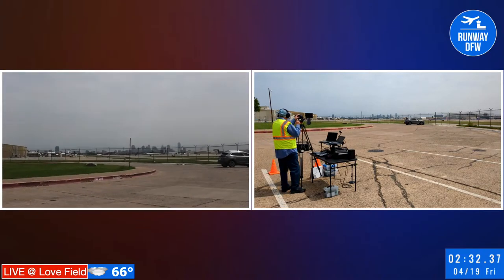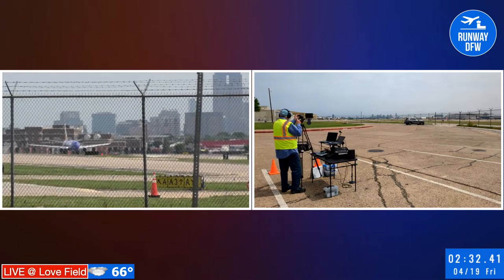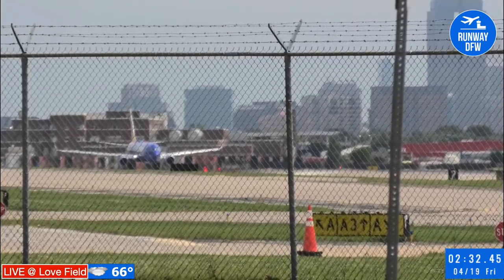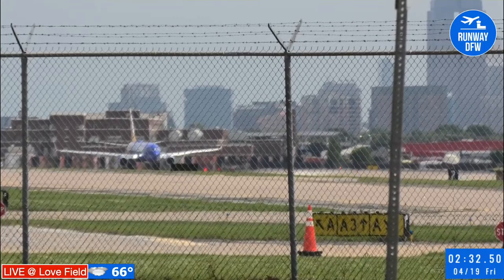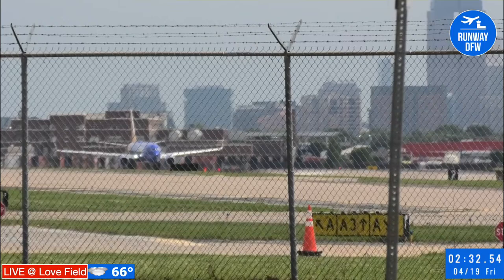Southwest 3749, contact regional departure. 3749, over to departure, good day. Southwest 5554, RNAV to Mears, runway 31 right, full length, clear for takeoff. RNAV to Mears, runway 31 right. Southwest 606, continue taxiing via Mike 1, hold short at 31 right.